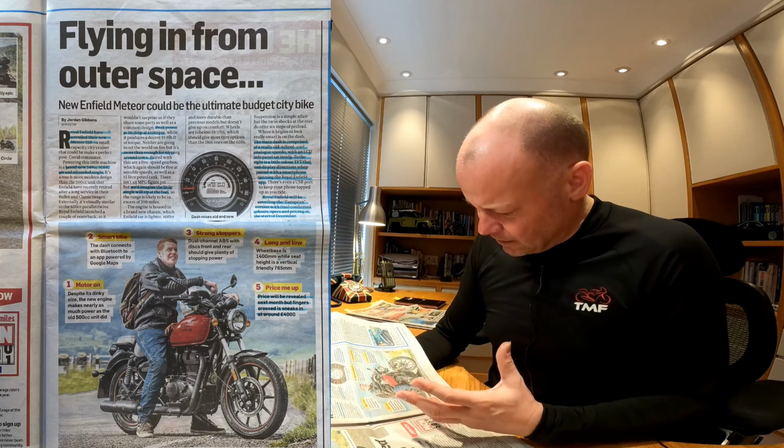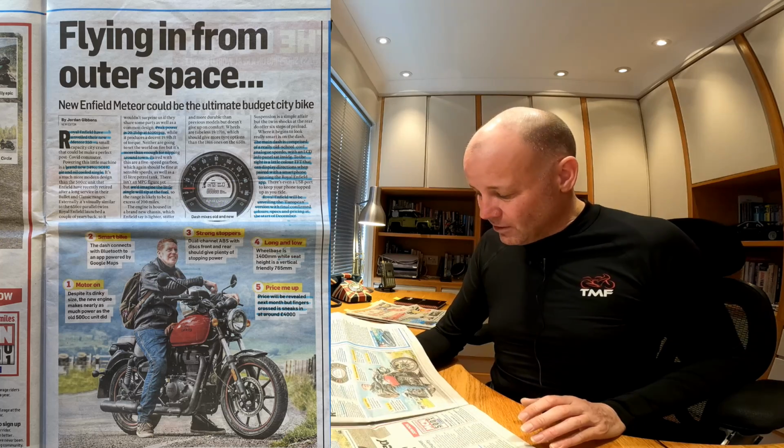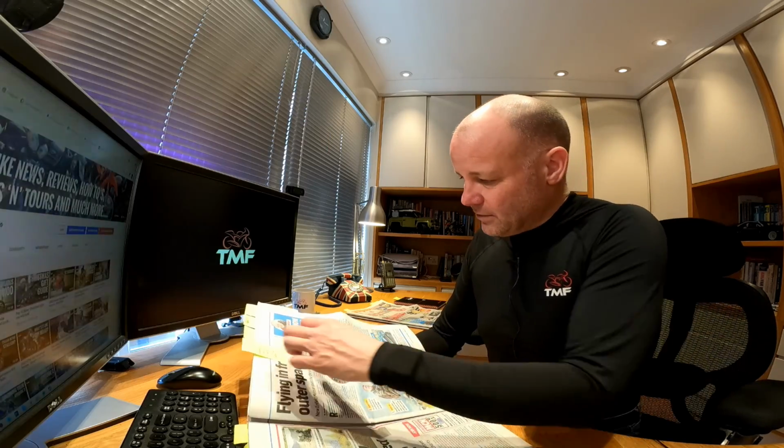There's something about the seat I don't like about it. This isn't a great picture to show you the seat, but the rest of it looks good and I cannot wait to have a go. If it comes in at £4,000, I'm really going to need to extend my garage some more.